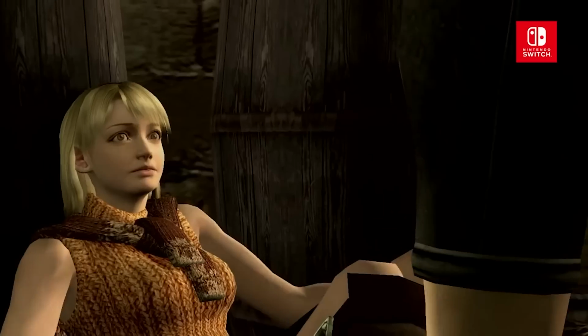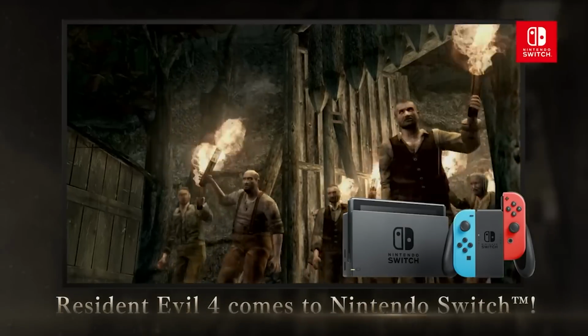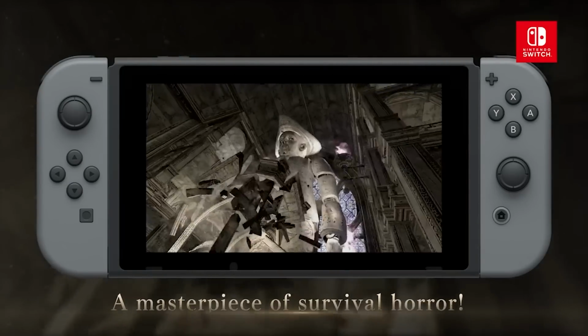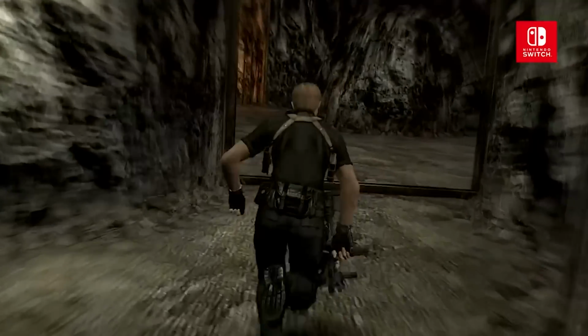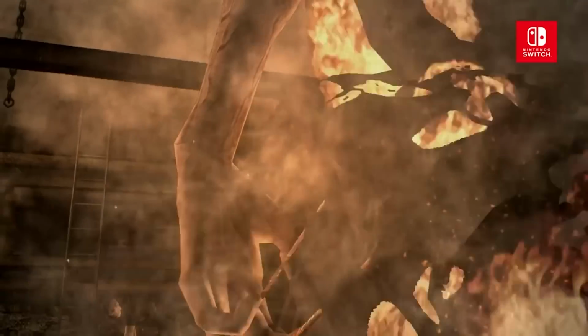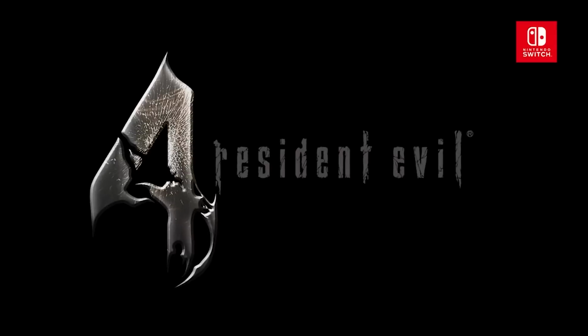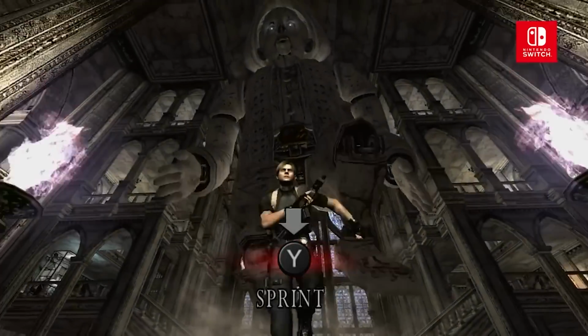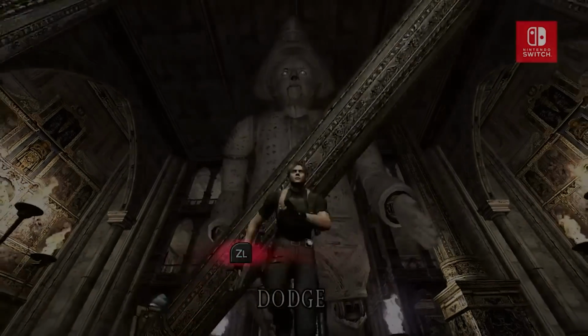The game also features a robust upgrade system, which allows players to improve their weapons and equipment throughout the game. The graphics and sound design are still impressive even by modern standards, with detailed environments and chilling audio cues adding to the overall atmosphere. The game's storyline is engaging and filled with twists and turns, making for a memorable and rewarding experience.